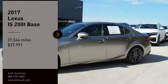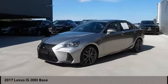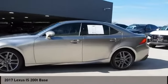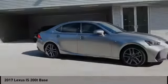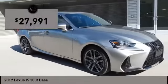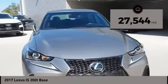Stop by and take a look at the 2017 IS 200T. The Lexus IS 200T is a luxurious compact sedan that is extremely nimble, has a dynamic look, and provides all the bells and whistles you would need. Sit behind the wheel and you'll see why this is a vehicle everyone is clamoring about and is priced below $30,000. This vehicle has less than 30,000 miles.